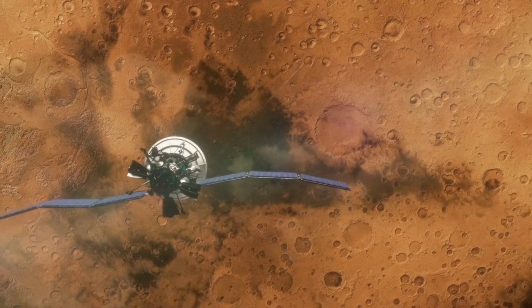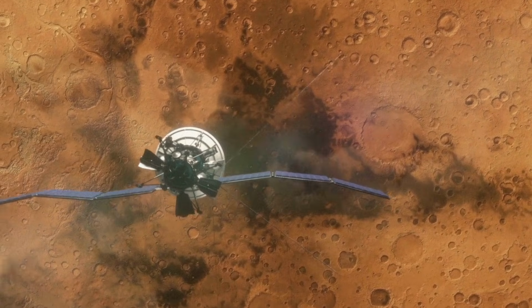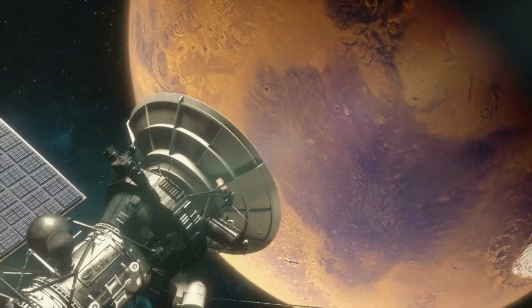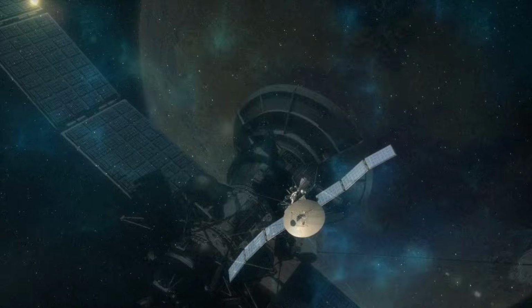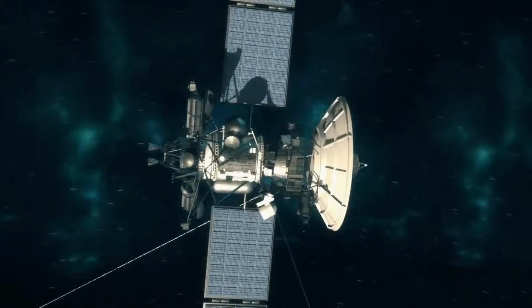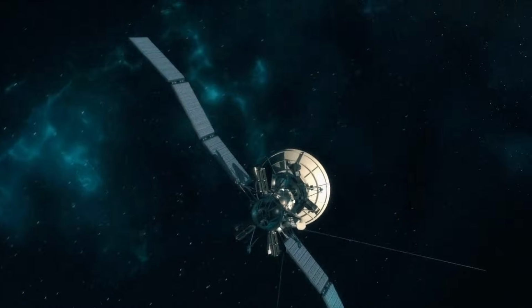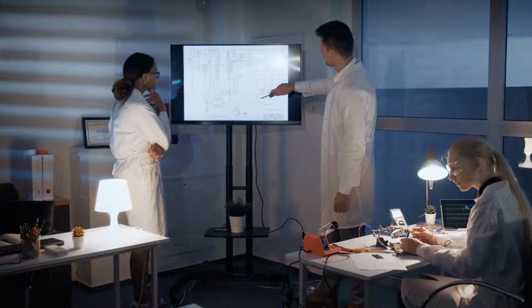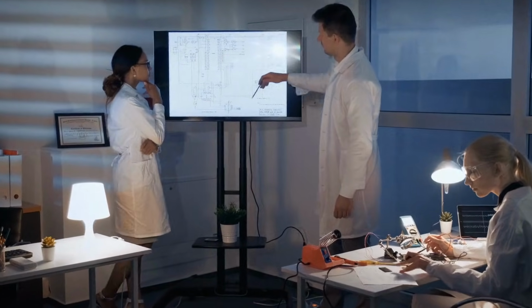In August 2023, the probe will make a flyby around Venus. It'll gain more speed and approach the sun at a record close distance. The next Venus flyby will happen in 2024. And hopefully, the Parker Solar Probe will be able to withstand the high temperatures and radiation so close to the sun. Luckily, scientists have taken care of that.